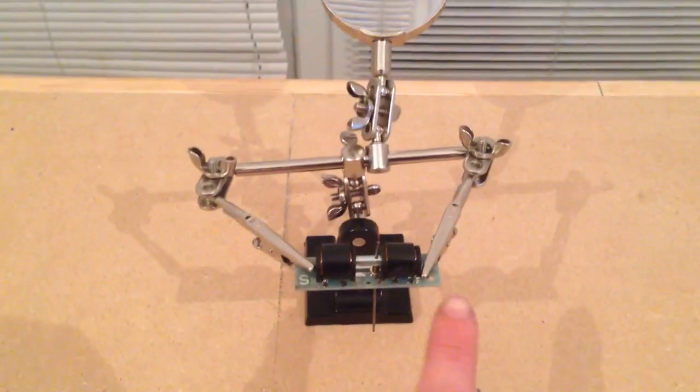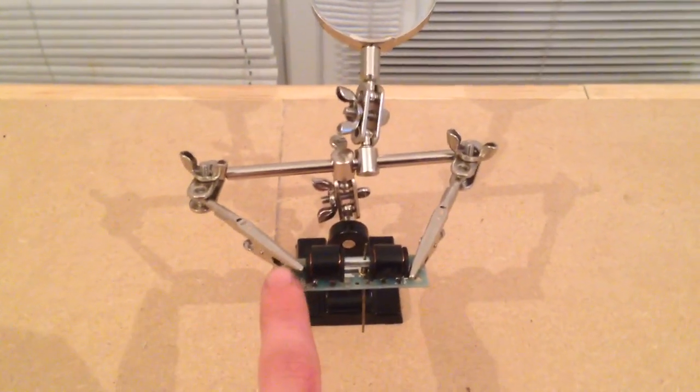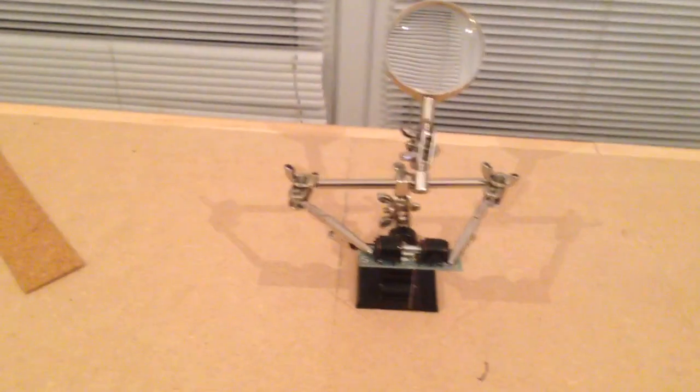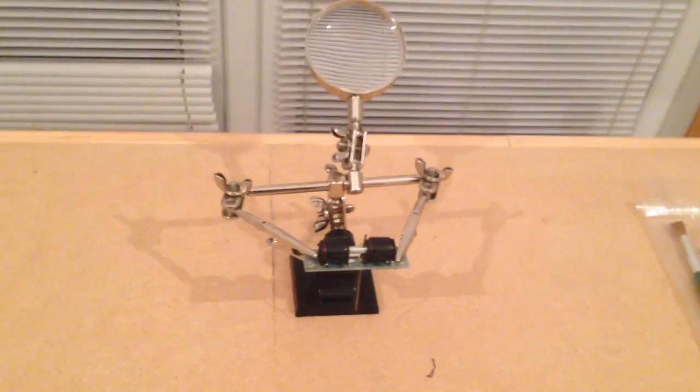Here I have my handy third hand holding it, and we will solder everything onto there. When the time comes, I'm thinking of doing a tutorial on how to install point motors, just to help all the people that struggle out there installing point motors. So that will be done in the near future, and that is the final update on power and control.